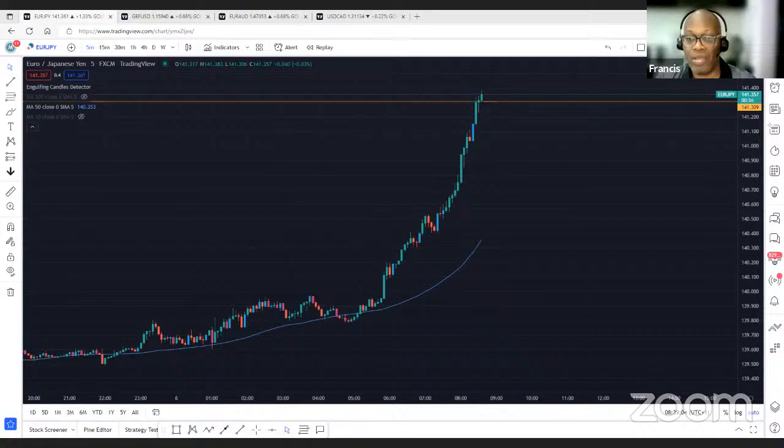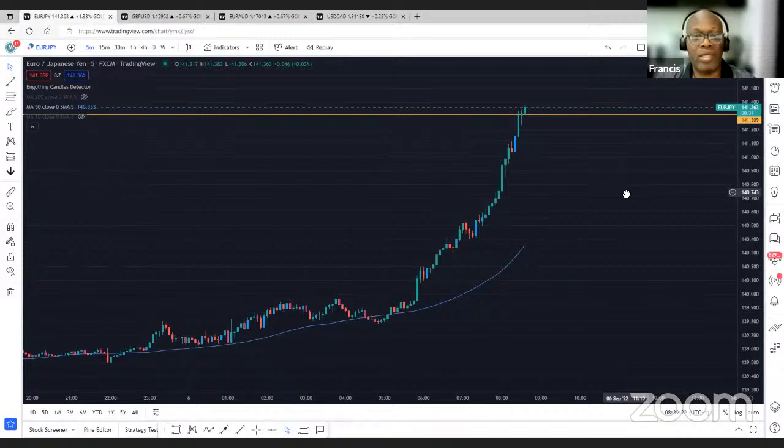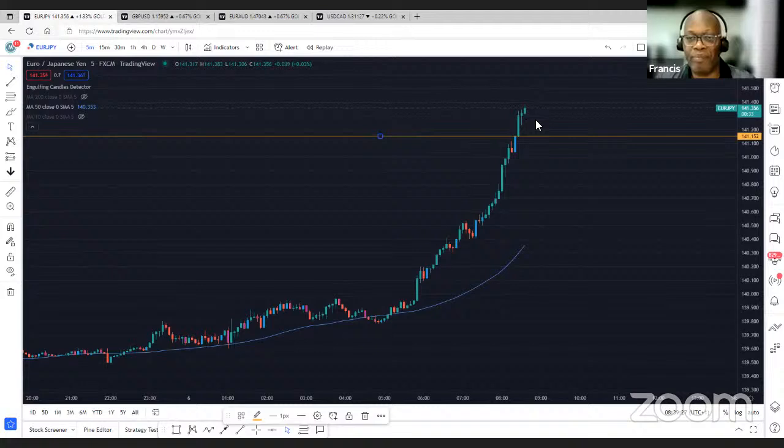Right here. So Euro JPY, we might not get a pullback necessarily this morning, but it's about waiting for a pullback. If it pulls back and pushes back up, then fine, we will jump in. We basically let the market come to us. We let the market tell us what it wants to do.